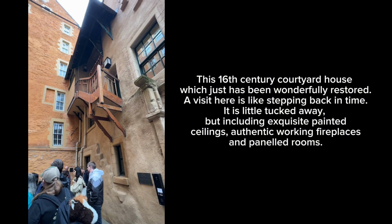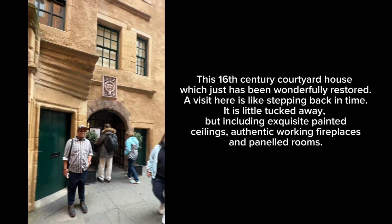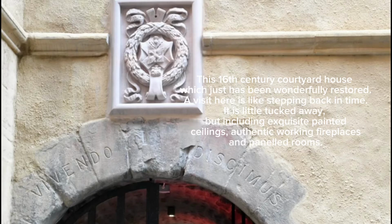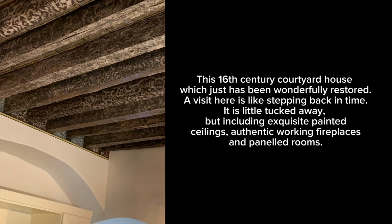This 16th century courtyard house has just been wonderfully restored. A visit here is like stepping back in time. It is a little tucked away, but includes exquisite painted ceilings, authentic working fireplaces, and panelled rooms.